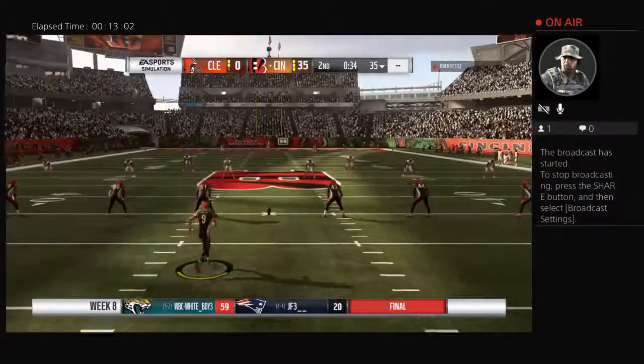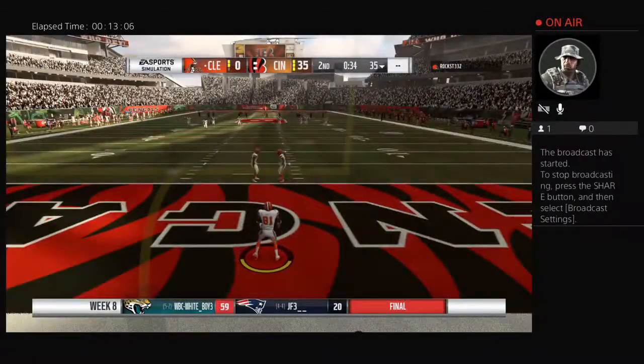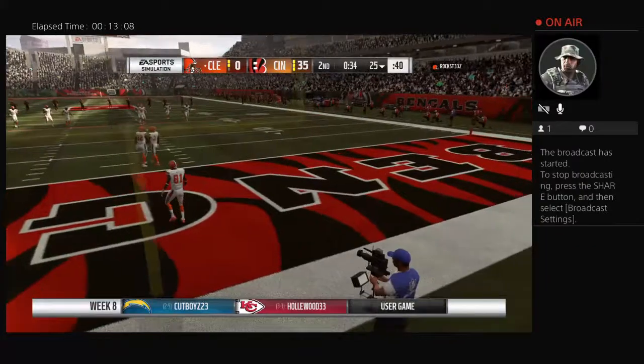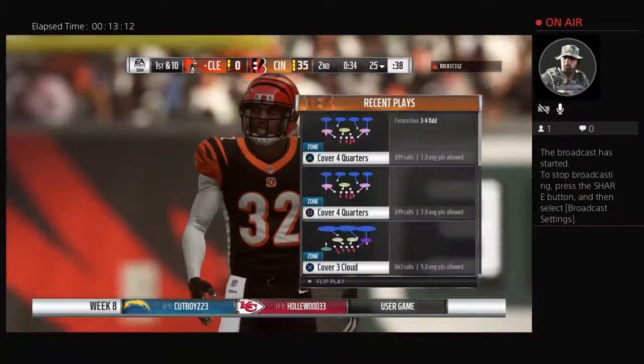Here's Myers now to kick it away. And this will not be returnable. It's out of the back of the end zone for a touchback.